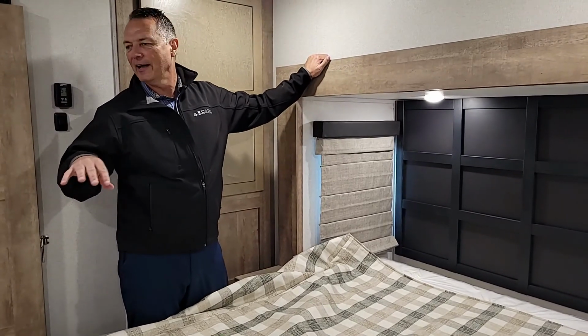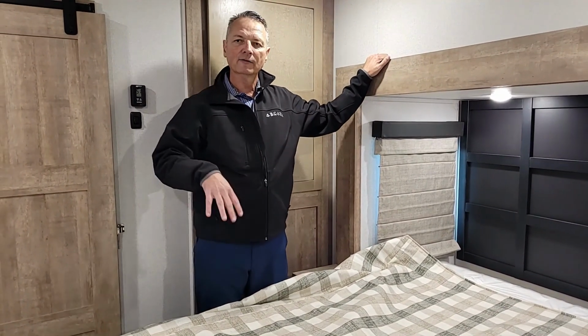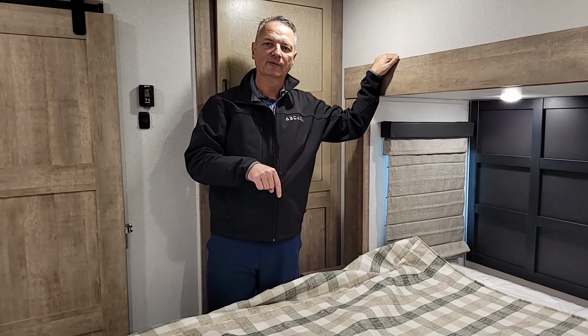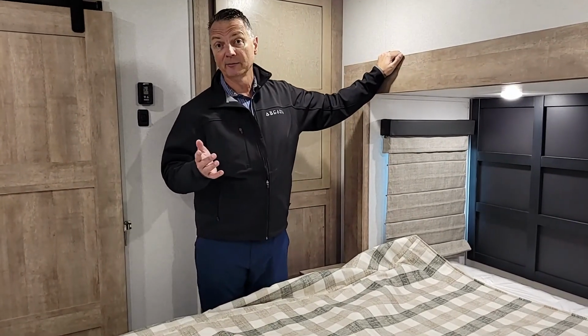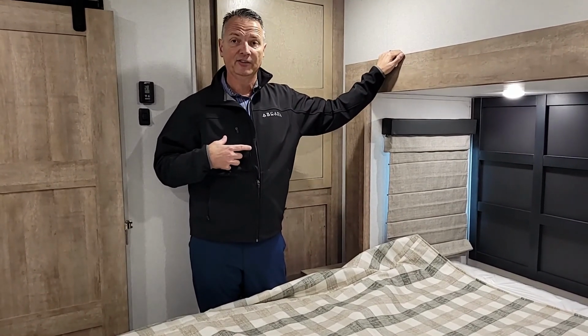So all of our beds are Serta branded. It's all memory foam mattress. All of our beds are residential size. So this is what we call a California king. It's 72 inches wide, 84 inches long. Again, being a little bit of a taller guy, that extra 4 to 6 inches in length is a really nice feature for me.